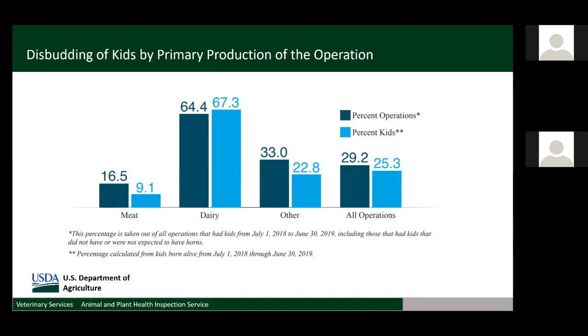So for the 85.7% of operations that had kids born during the study timeframe, a higher percentage of dairy operations disbudded or planned to disbud kids compared to meat and other operations, which we can see here. And then a lower percentage of kids on meat operations had or were expected to be disbudded compared to kids on dairy operations. So what we see is more dairy operations are disbudding kids and more kids on those operations are being disbudded.